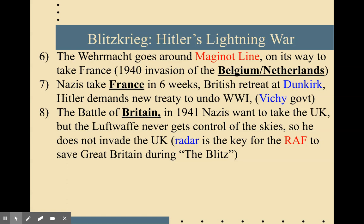And the RAF, that's the Royal Air Force, has a secret weapon. It's a new technology called radar. And of course, you guys have all heard of radar because every airport in the world uses radar today. You send out a strong signal and it bounces off objects. And so you get an idea where aircraft are hours before you can see them.